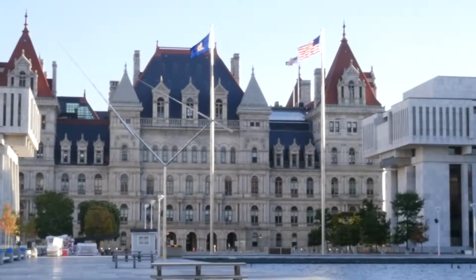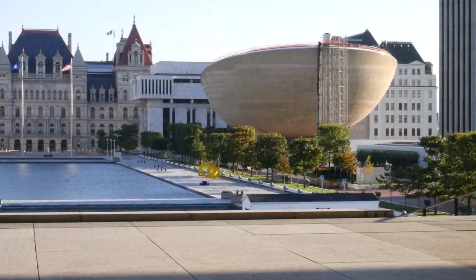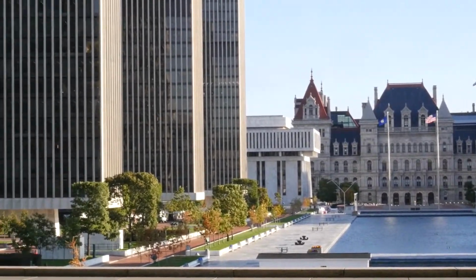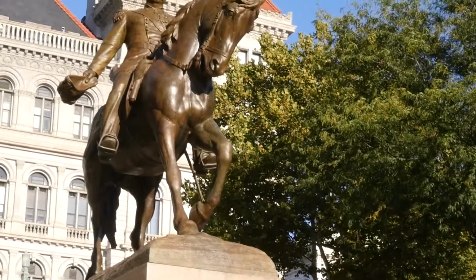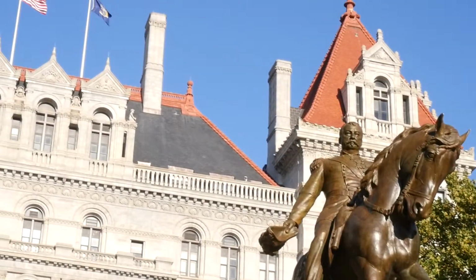Also in Empire State Plaza is the State Capitol building, built in 1899. One notable thing about this building that I find really distinguishing is what it doesn't have rather than what it does. While it's already more unique in its elaborate design and ornamentation, the New York State Capitol differs from almost every other state capitol in the region simply for not having a dome.